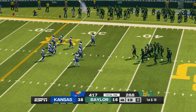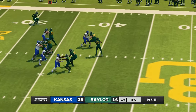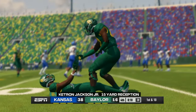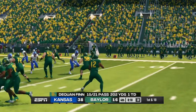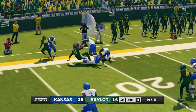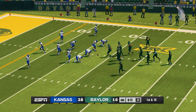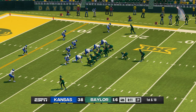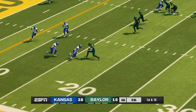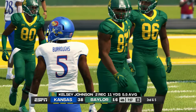From the 33-yard line, it's first down. Pulls down the catch, and he's got room here. And he's tackled right around the 18-yard line. From the 18-yard line, first down. Swings it left. He's got his fullback. Tackle around the 13-yard line. That brings him second and five.